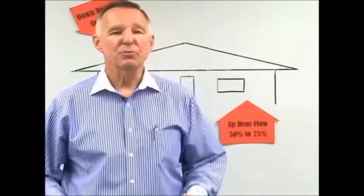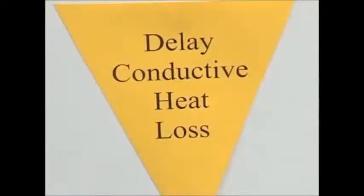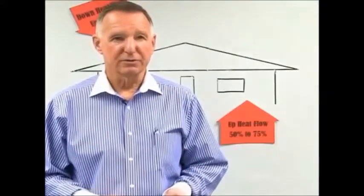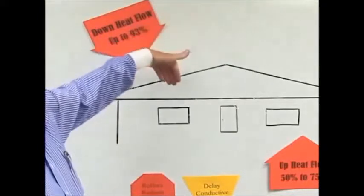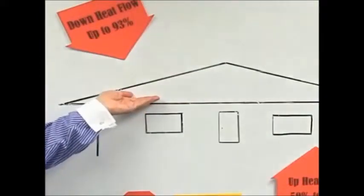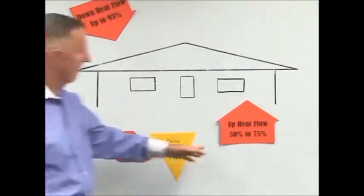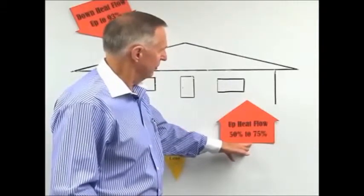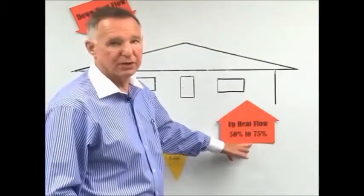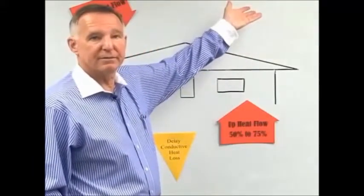As temperature and humidity increase, the ability for fiberglass insulation to delay conductive heat loss is dramatically reduced. In summer, 93% of the heat gain in the attic is radiant heat. The heat heats up the insulation, which absorbs it and then releases it into the inside of the house. In the winter, 50 to 75% of the heat loss is radiant heat. Insulation in the attic absorbs it and releases it into the attic.